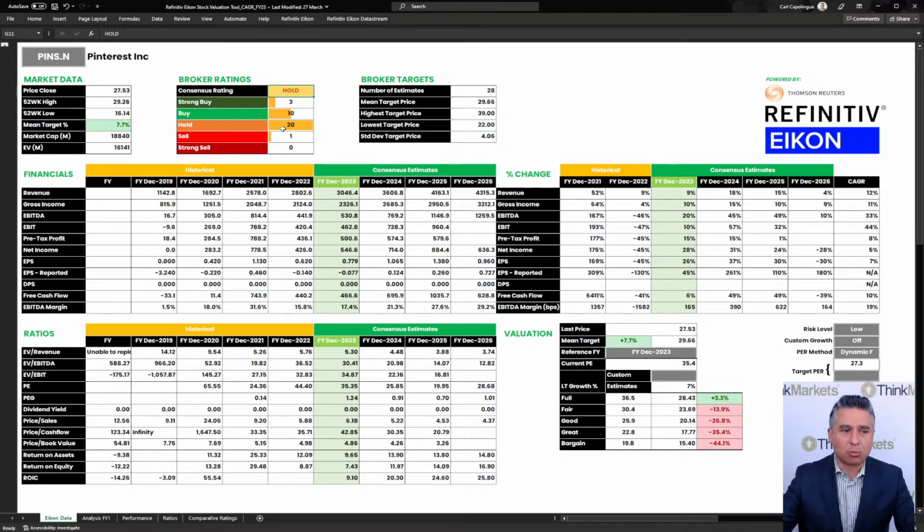Brokers will not only give you a price target, they'll give you a rating. So 3 strong buys out there for Pinterest, 10 buys, it's not bad, but quite a few sitting in the middle. They're not sure about it at 20, and then that's a hold, and then one sell.